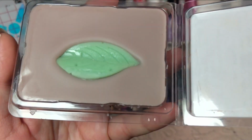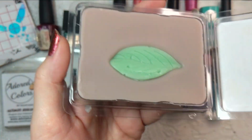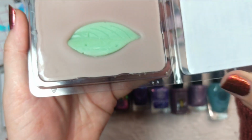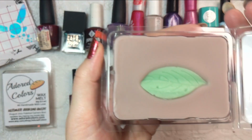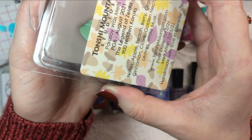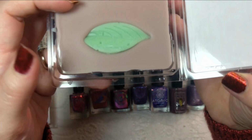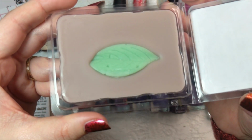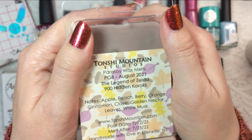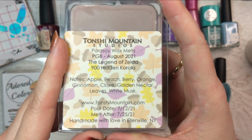All right, first of all, that is adorable. It's got a little wax leaf there in the center of the wax. I can definitely smell the cinnamon and the clove, the lighter notes of the apple and possibly the peach. And I think I'm smelling the musk too. It sort of has a perfumed note to it. Very nice combination there. I'll have to give this a try warm, as with all of my other waxes, of course, but nice scent combination there.